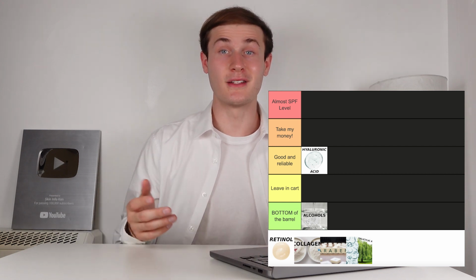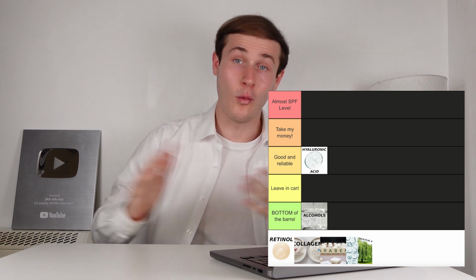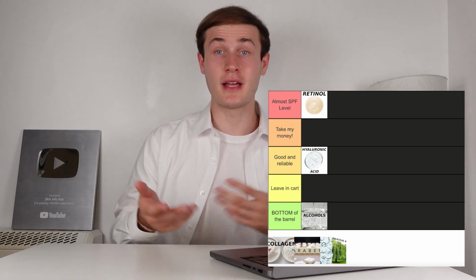But as it literally is one of the most effective skincare ingredients to slow down the aging process, we're gonna have to rank it in the almost SPF level. So if you're looking for an ingredient to tackle fine lines or to use it as a preventative measure, then definitely take a look at retinol.